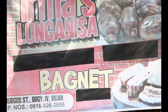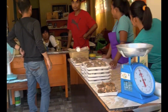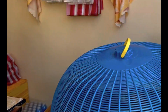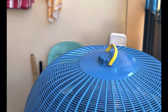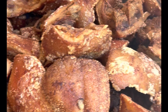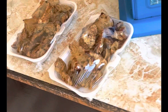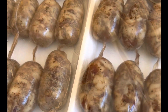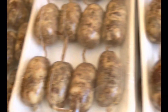All right, now this is the Bagnet, or what we call the Longanisa Factory. It is a house, guys, and here the blue cover one is what we call the Bagnet. It's like a lechon with the skin of the pork, and it was so delicious and crispy. Here, see, guys, they even put it in a plastic and sealed it. The longanisa is also my favorite one.